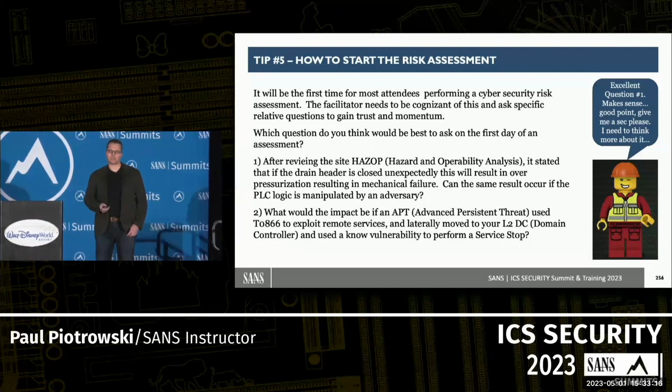And then the engineers are like, think about it. They're like, we've got to call Joe. And then they call Joe from the field. Then they start bringing in some other guys. Then the PID diagrams come out. They're like, yeah, that's actually valid. That could happen. Good catch, guys. So that's a better way than saying, what if the impact of an APT using remote services, TTPX, laterally moved from your domain controller, used a 0-day, popped your server and did a service stop?